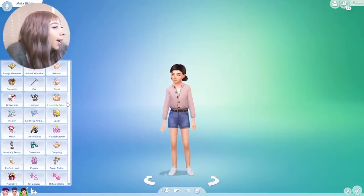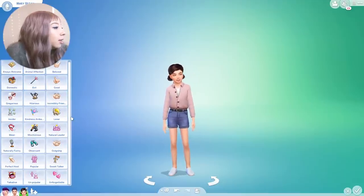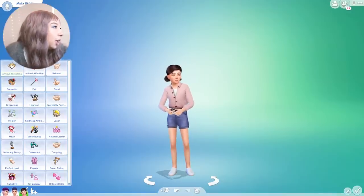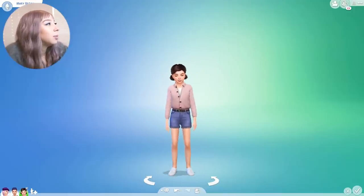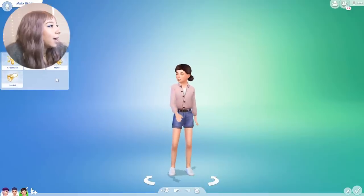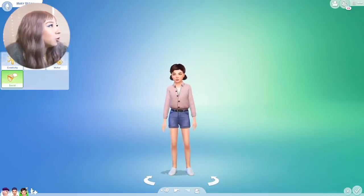Can children be erratic? Where's that erratic one? I mean, crazy doesn't necessarily mean erratic. It can mean a number of things. Let's just do that one. I think it makes the most sense, especially the unpredictable emotions one. And then for her aspiration, let's just do social butterfly.